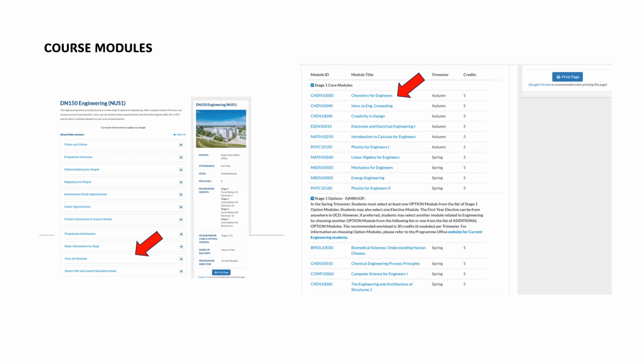So students then should scroll down to the link View All Modules, and here the content is broken down even further. And if we click the first link, Chemistry for Engineering, for example, we will be brought through in detail to the content of this module. It will tell us what and how I will learn, how will I be assessed, what happens if I fail, when is the module offered, and so on. So it really gets into the very small details of each module.